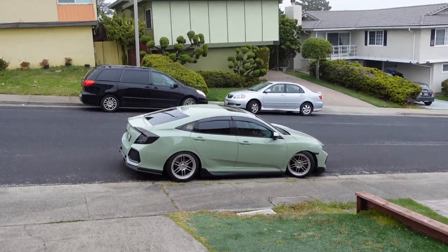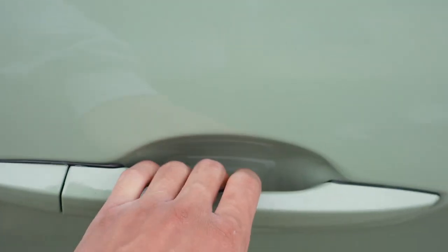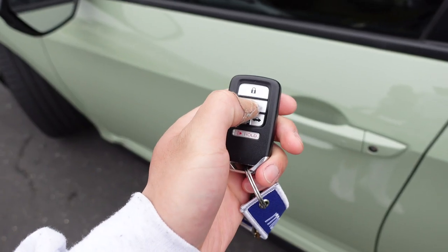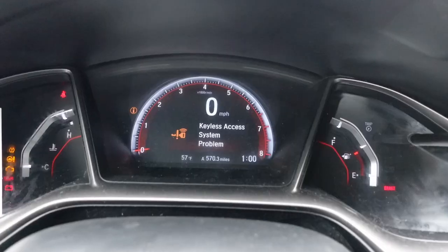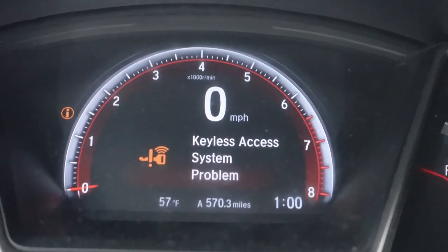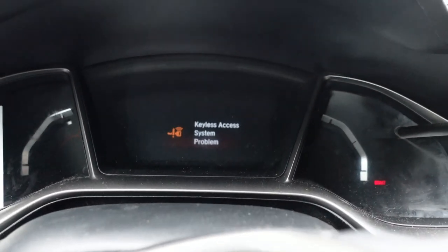There she is, y'all, in that beautiful light khaki green. Just to show you guys, it does not unlock. We gotta do this. Hey, shout out Modism, though. There we go. Keyless access system problem. And they're so persistent on it that when you shut off the car, it lets you know again. Now, unfortunately, it doesn't tell you which door is malfunctioning, but Joe said it might be the passenger side, so I'm gonna start off with the passenger side, but apparently all you need is a squeegee and a screwdriver.